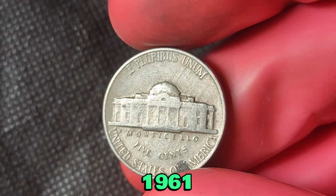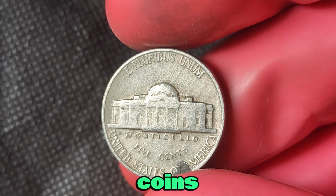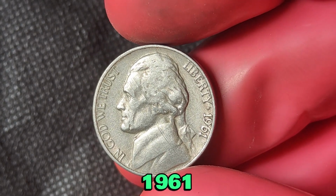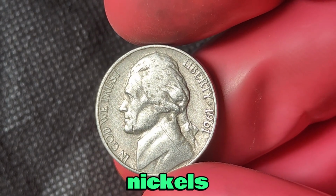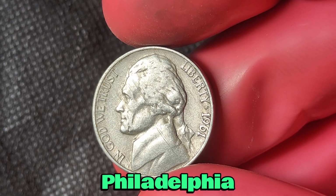The 1961 Jefferson nickel was struck at the Philadelphia Mint. Unlike coins from Denver or San Francisco, Philadelphia didn't use a mint mark back then. So when you find a nickel dated 1961 with no mint mark, it's from Philly. Now here's the thing. Hundreds of millions of these nickels were made. To be exact, over 70 million were minted that year in Philadelphia.